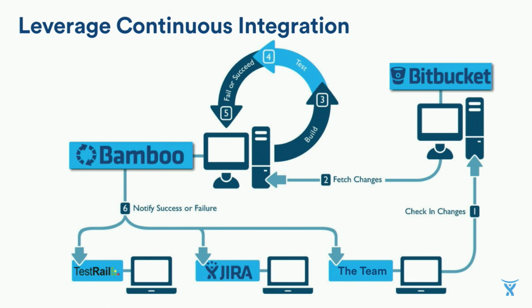It provides test status directly to our test repository. It populates all of the Atlassian tools with its status, and it quickly notifies the team of build failures so that they can make changes and restore those green builds to our branches.